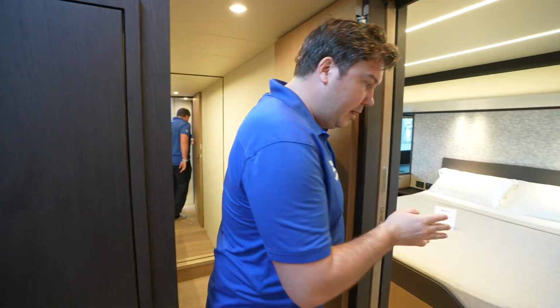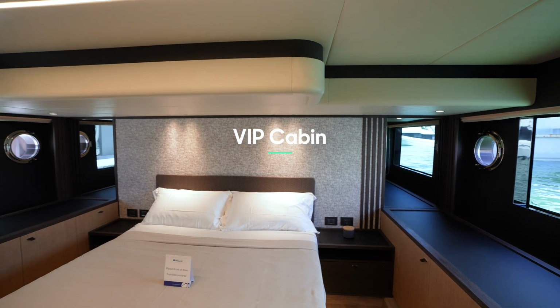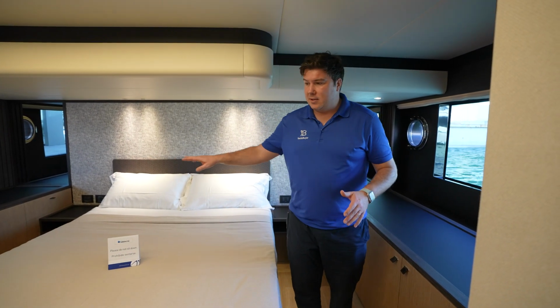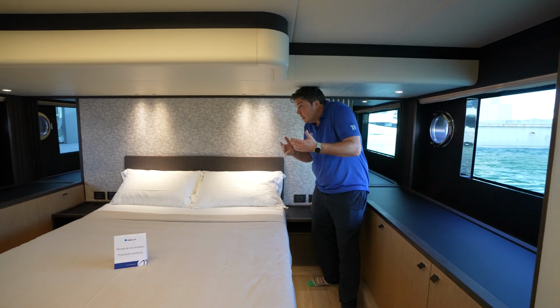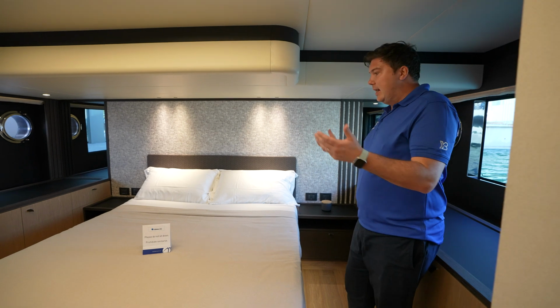And then finally, we have the VIP, which is like another master cabin. It's full beam. You've got a really nice big bed. Again, the floor is completely flat, so there's no obstacles as you move around. There's a couple of obstructions overhead. As you get close to the bed, I'm 6 foot, I'm just having to dip my head a little bit as I get towards the top of the bed, but the detailing remains.